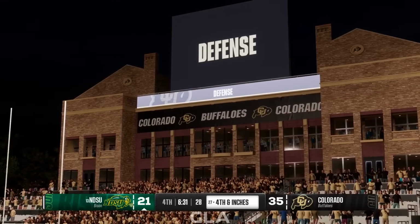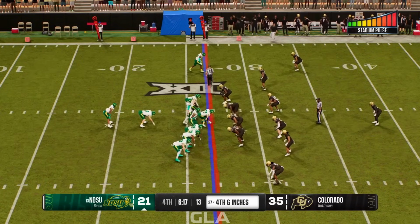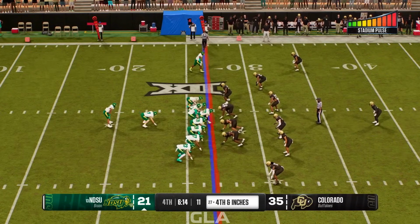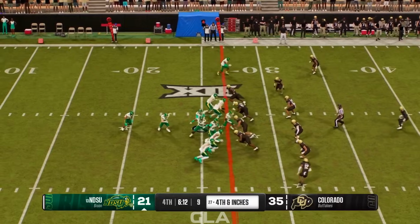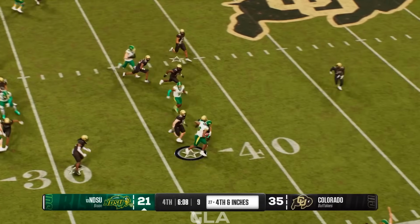I just got to find a way to fall forward, be physical. We work on this all week. You know you're going for it on 4th down. Down by multiple possessions, they can't come up empty on this drive in the 4th quarter. They'll go for it on 4th down.